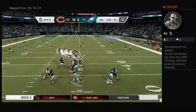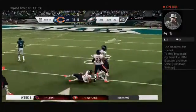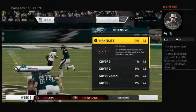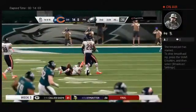Wentz going to throw. He's going to sling this deep down. And for the 4th time tonight, it's an interception. It's Clinton Dix with a pick. We haven't even escaped the first half, and he's already thrown 4 picks.